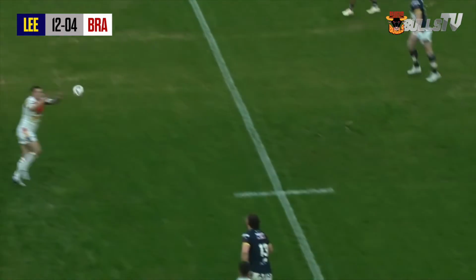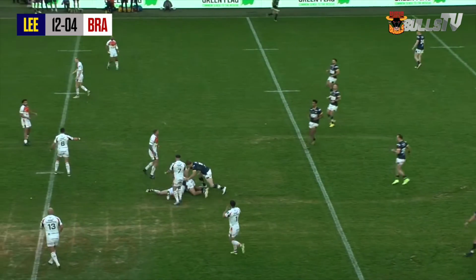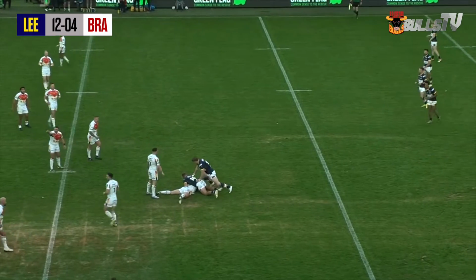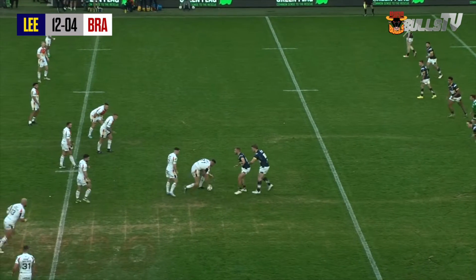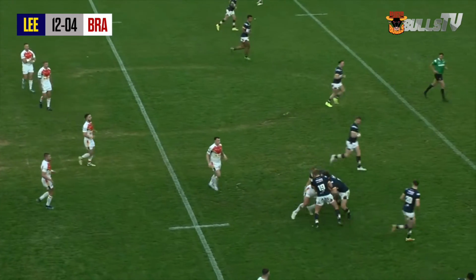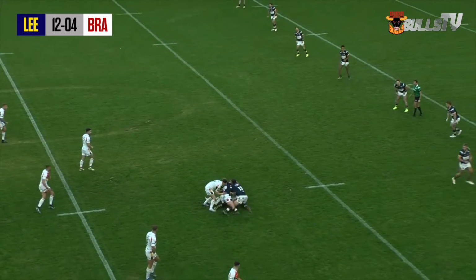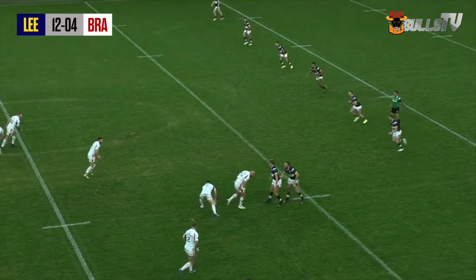Holmes to Walker. Walker to Holmes. Second phase play here from the Bulls. Although Fenton Rogers has just been collared here by Jared O'Connor in a centre field position. Lilly's in there at dummy half. Goes to Bodine Thompson. Thompson's 25 out from the Leeds line. Three tackles remaining here for the Bulls. A big crowd inside Headingley.